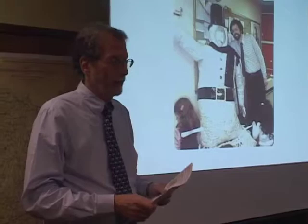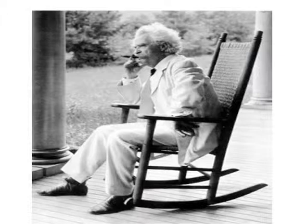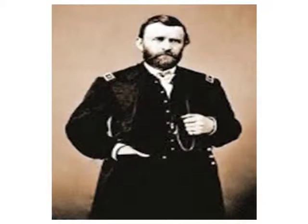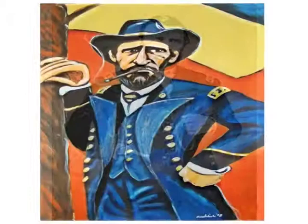So I found some of these slides. Of course, Mark Twain in the mid-1800s was famous for smoking his cigars. And if we look at the next slide, here's President Grant, or General Grant at the time. I'm not sure he has a cigar in his hand, but I have found another slide, a caricature of him smoking a cigar. And then I found a really strange thing on eBay.